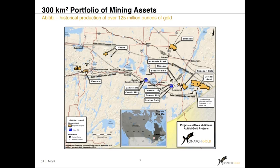We both acquired these mills in a depressed environment about 4 years ago. And that put us in a very good position with all the exploration that has been happening and is happening as we speak in Abitibi.